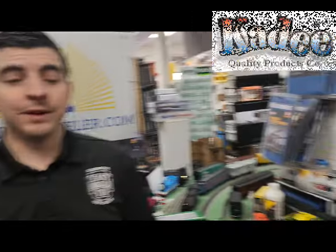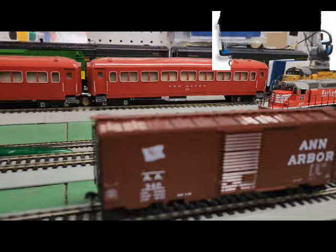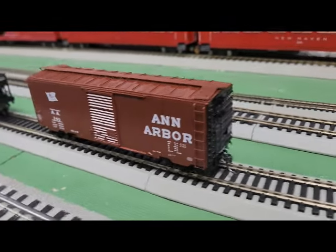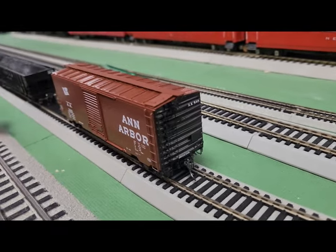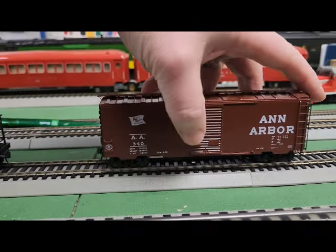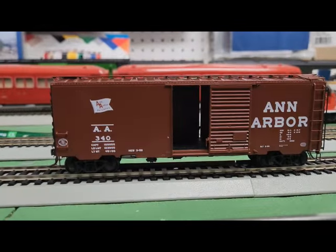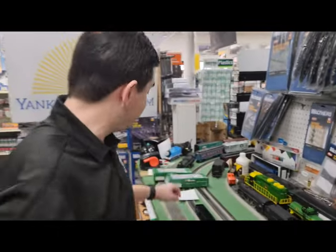The rolling stock item I have over here is from Kadee. We have here a PS1 boxcar of the Ann Arbor. That's a really nice looking car too. That was a very dramatic fade down, Engineer Hall. You like that? This is a dramatic show here. But it's a very nice car. I like the fact that it does have metal couplers too. Kadee seems to put that on all their cars. I believe the doors do open here as well. If I can figure out, there you go. So you can put your Queen Anne cherries in there. How about that? This is a very nice looking car.